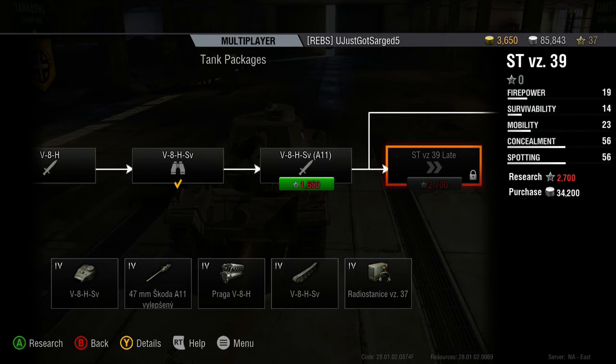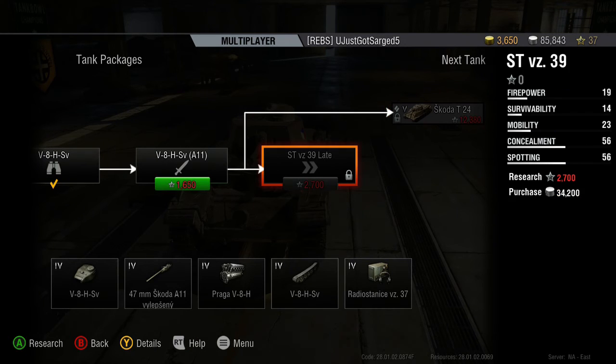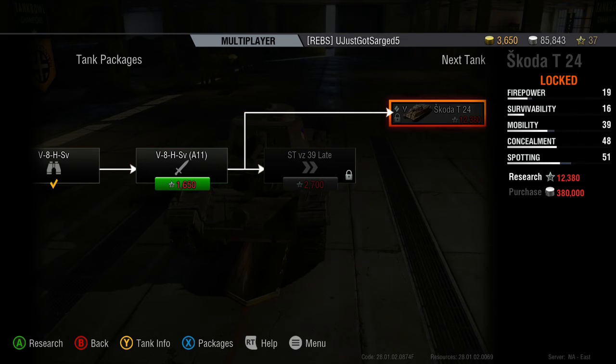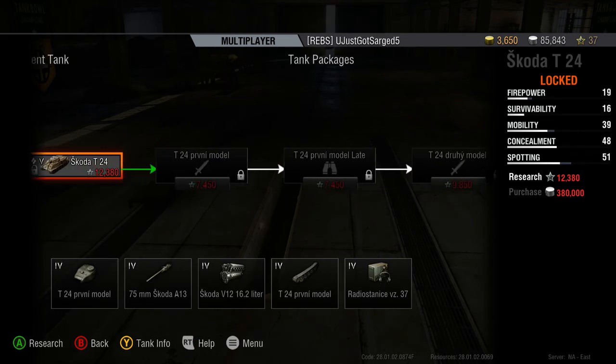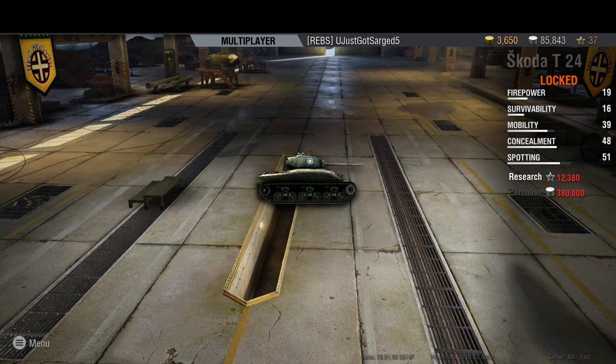This one right here, and you get a better engine right here, 260 versus 240. So it's not much of a speed increase there. I'll start working on that after this video, but we will continue to the tier 5. This is where stuff starts getting meaty. You get a 75mm gun to start out with. Let's see what this thing looks like.